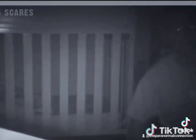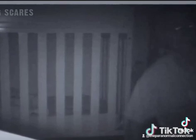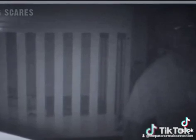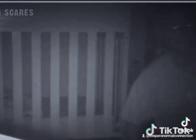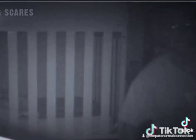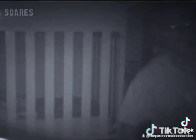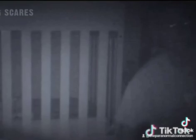When they arrived, they conducted a complete search of the home, but they didn't find anyone. The intruder was gone. All the mother had for evidence was this still frame she managed to capture of the man crouched down in the room. People have since tried to enhance the photo to get a better look at the man so that he could be identified, but to no avail. It's just too dark.